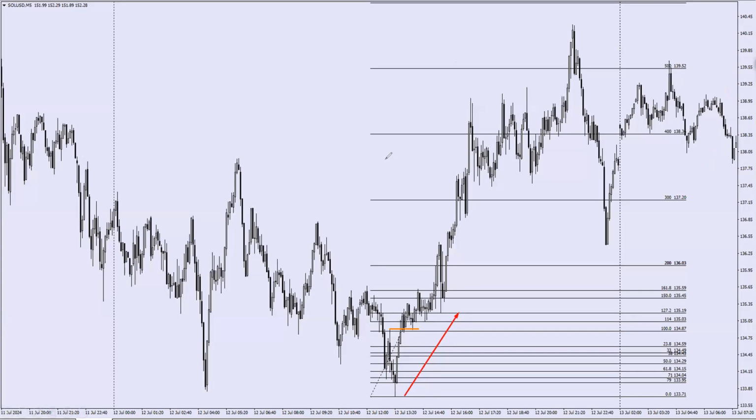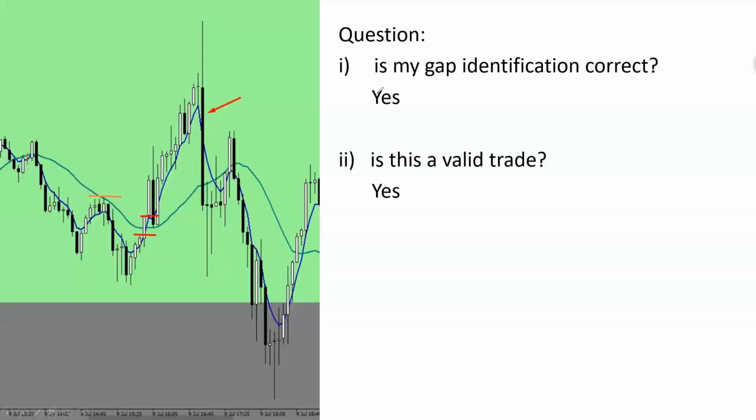Next was a question that was sent to me much earlier to ask. Number one, is my gap identification correct? The answer is yes, because it is the same like Solana. There was a strong push up, breaking this swing right over here, and then you could see that all candles forming higher than the previous ones. Okay, that is showing uptrend is intact.